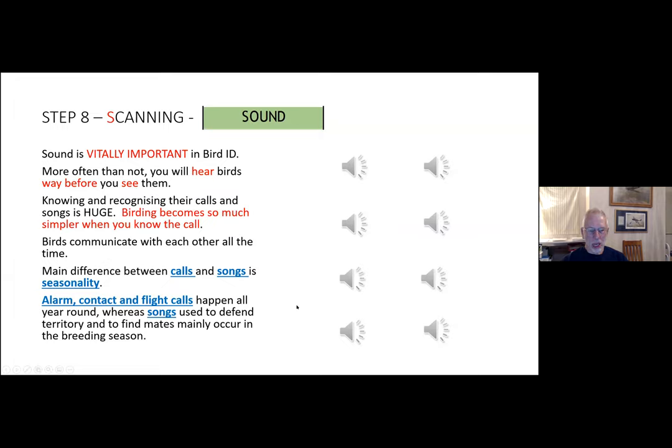So alarm and contact calls happen all year round, whereas songs are mainly in the breeding season, and they're used to defend territory and to find mates. So you'll hear blackbirds singing, robins singing. If we wait for Valentine's Day, that's when the birds usually start singing to defend their territories and for the males to attract the females. But they will be issuing alarm and contact calls and flight calls all year round.